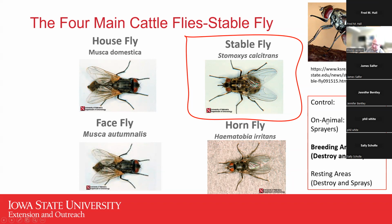So control of these really, if we're going to treat the adults, you really need to spray the legs. It's really the only place these flies get. And so some people try to do it with pour-ons on the back, and that's just not going to be effective at all. It needs to get down where the flies live.